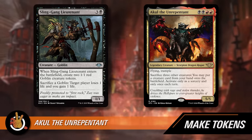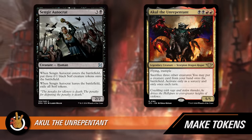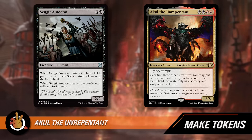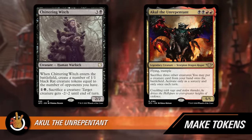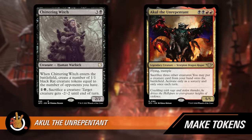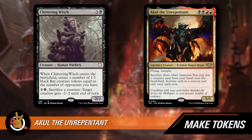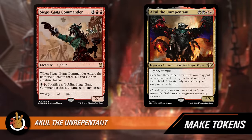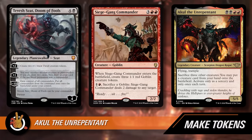If you want to make four bodies for four mana, Sengir Autocrat is four mana, comes in with three 0/1 black Serf creature tokens. And then Chittering Witch, as long as you have three opponents, you get three 1/1s with the witch that comes in. And if you want to make four bodies for five mana, you have the old Siege Gang Commander, which, again, if you're doing the Goblin version of the deck, maybe cool.